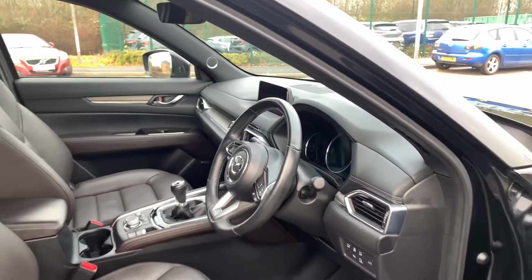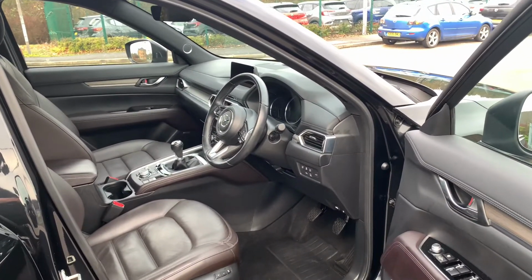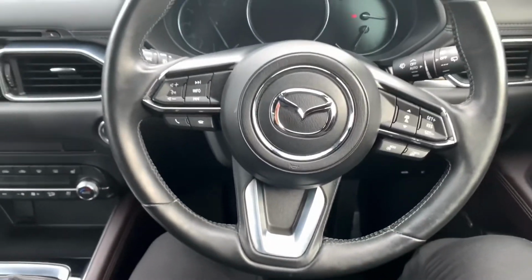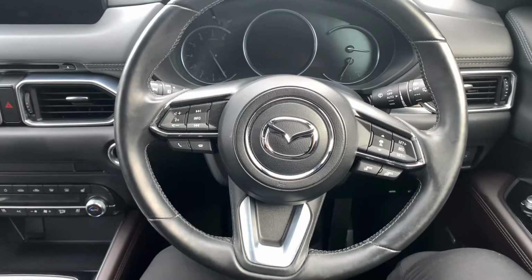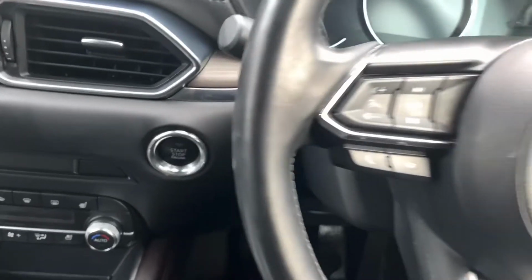What I'll do now is I'll move on to the interior itself and go over some of these specific pieces of equipment you get on this model. So you now join me on the interior of the Mazda CX-5. So first thing I want to show you is the keyless start procedure.